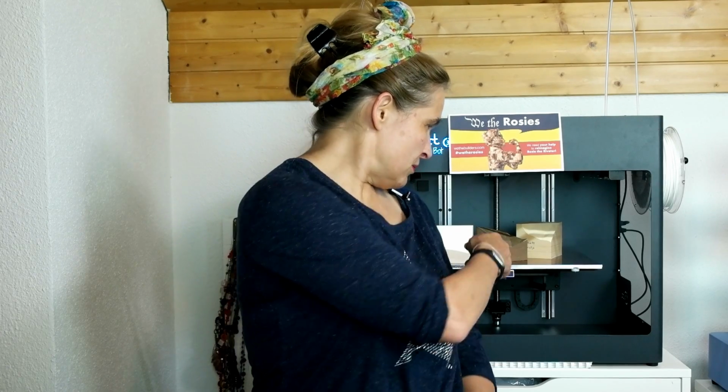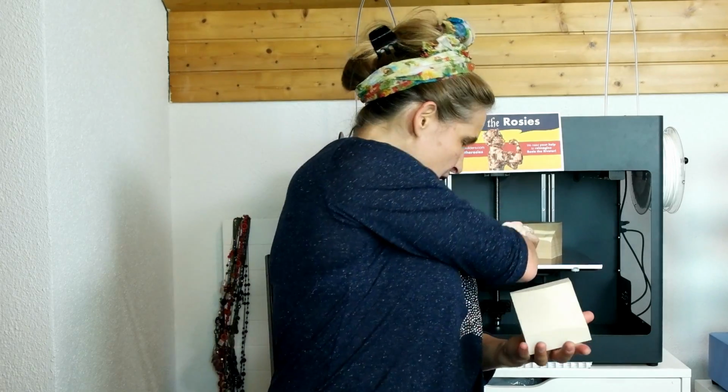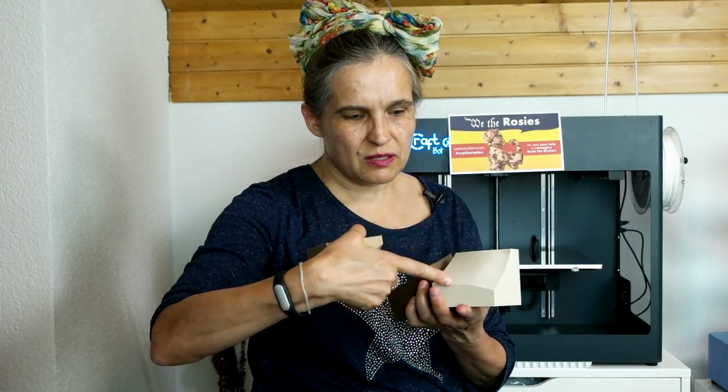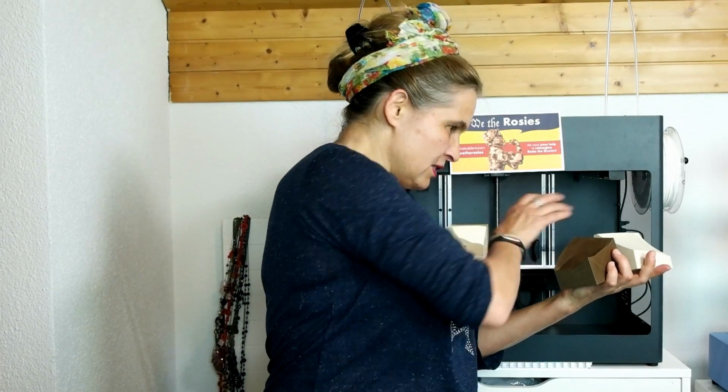So as you can see, here are my parts of Rosie the Rabbiteer. They are already finished. I've printed them on my new Craftbot 3 in 3 different skin tones. 2 of them are wood. This one here is a biodegradable PLA. I'm gonna send them tomorrow.